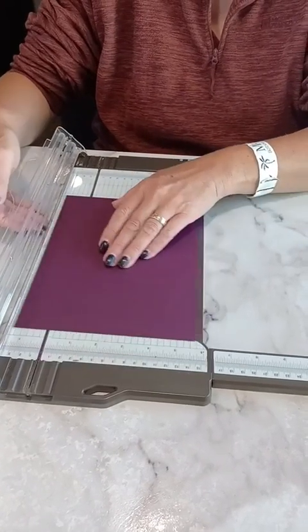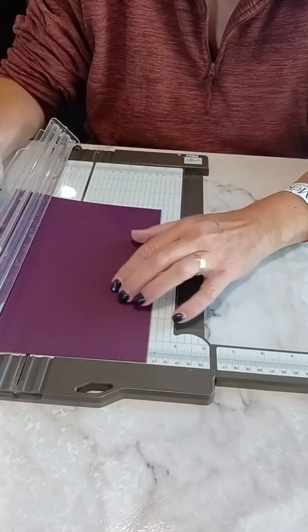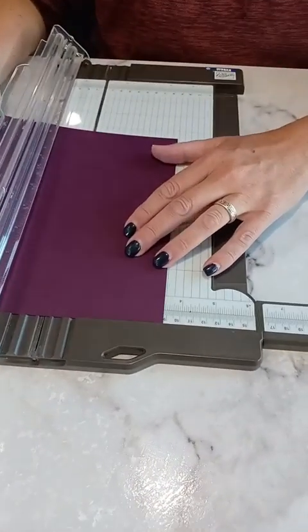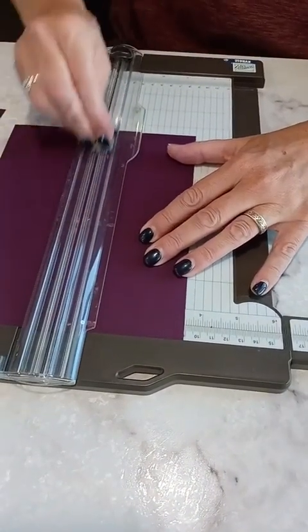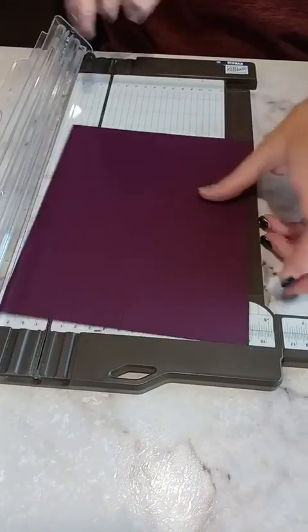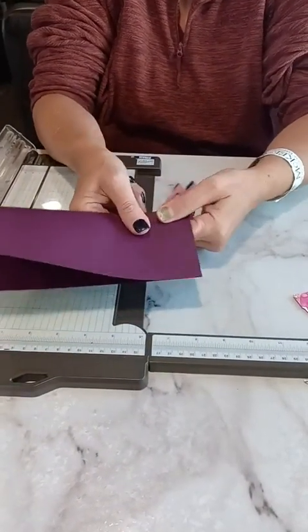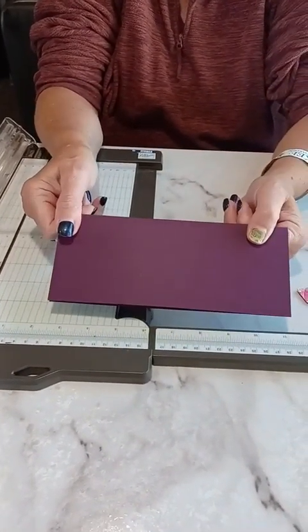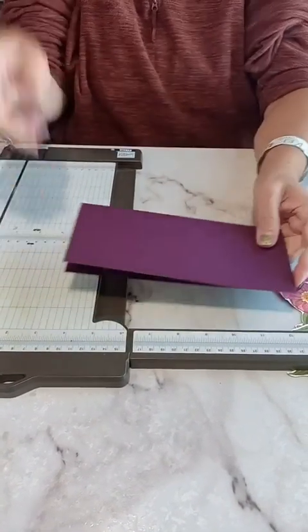I'm just trying to think, and then what we're going to do is take that back from the 7 inches down to 3.5. And we're going to score it. Now that is going to make our card base. So we got the score line at 3.5 and we're going to fold it. Okay, so it makes a slimline card like that. Okay, got that? All right.